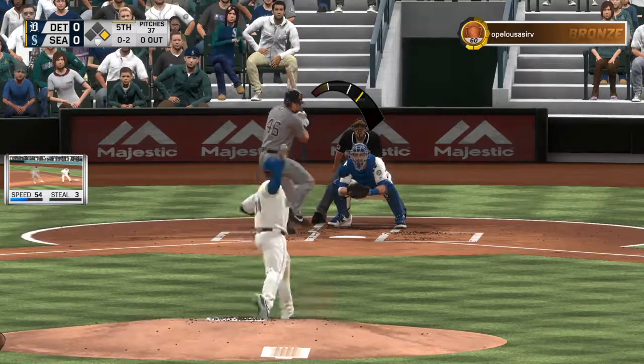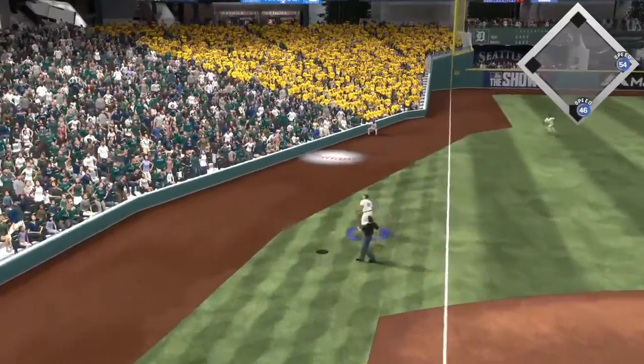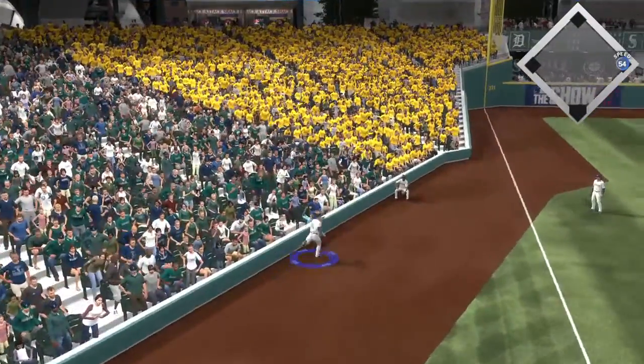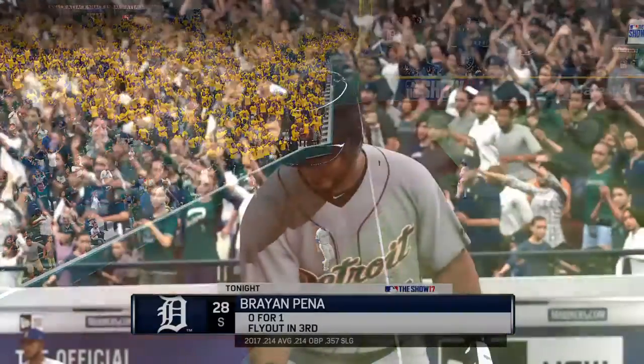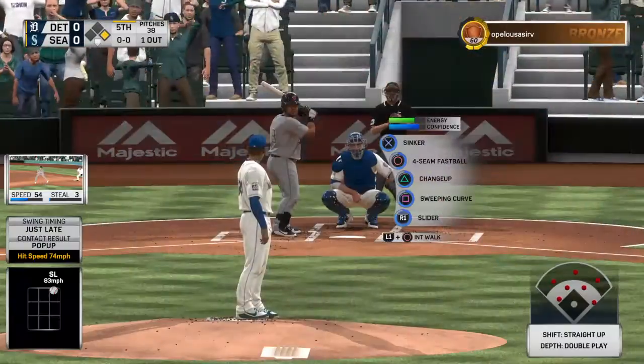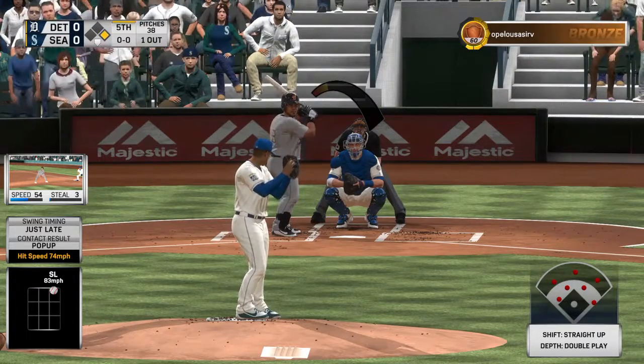From the belt, kicks and deals. Swing, and he pops it up over toward foul territory. Seager will back up and put this one away just past the dugout for the first out. So stepping in, Brian Pena. 0 for 1 for him here in this one.